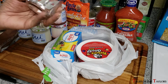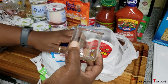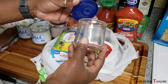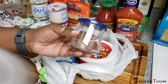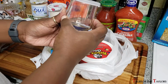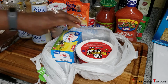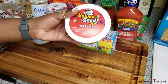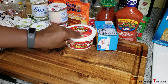And guys, my husband found that you can clean the jar, because it's the same container, and it has a lid to it. So they have blue lids, and they have white lids. You can order them. Great containers, glassware, for later use. Thanks, baby. We have some unsalted butter, and we have hell of a good dip. Let's go with my chips. I do want a treat every now and then.